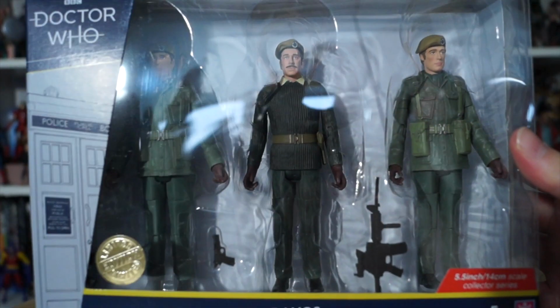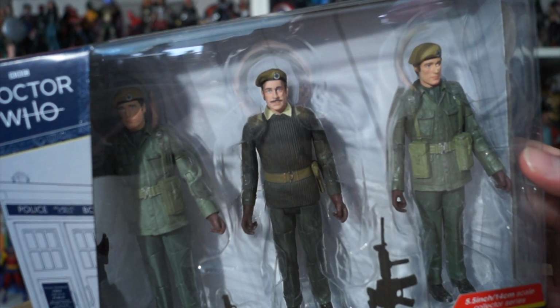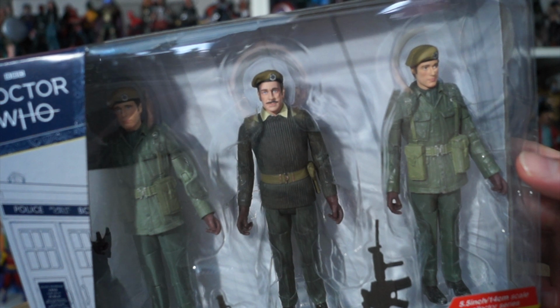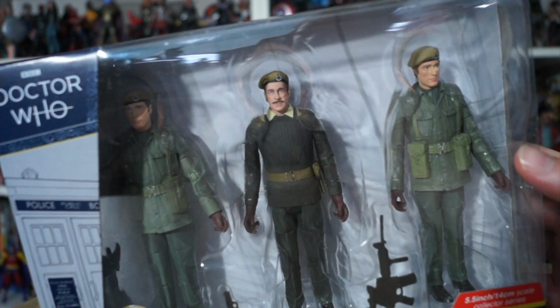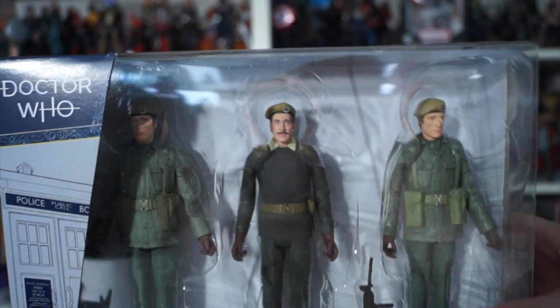We've had some Brigadiers before. I've got the beige suited one from a B&M wave, because I couldn't afford any of the classic Doctor Who Big Finish Forbidden Planet waves when they were coming out in the mid 2010s. So I waited till he was in a B&M pack to get a Brigadier.